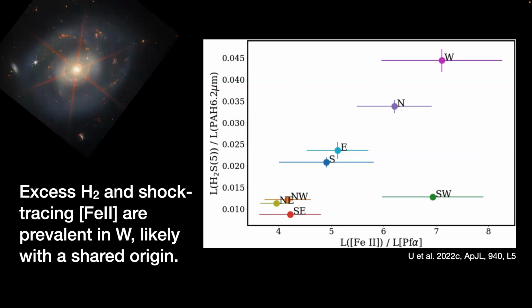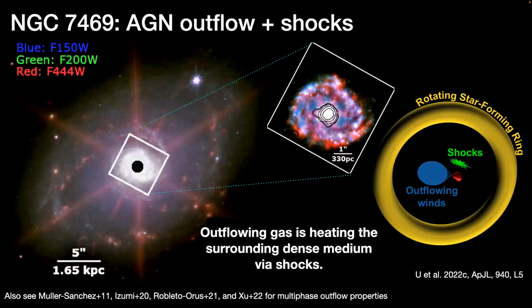And so the story that we've put together for this system is that we're seeing outflowing gas from the central AGN that is dumping energy into the surrounding ISM through shocks, all happening inside the star-forming ring.